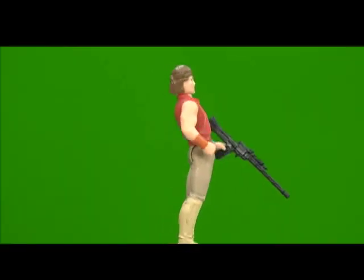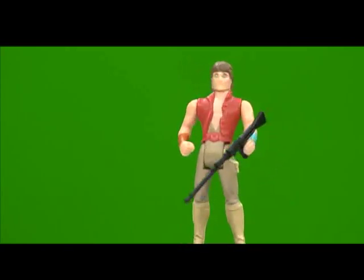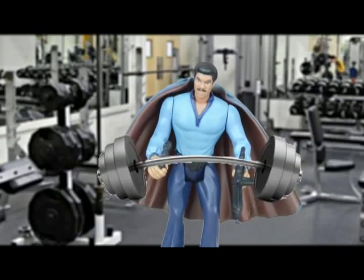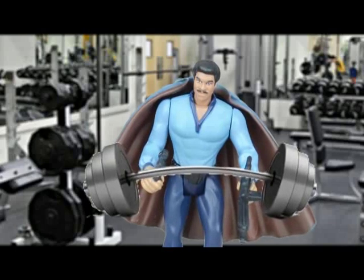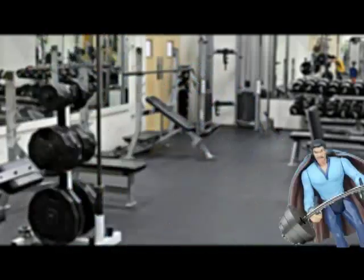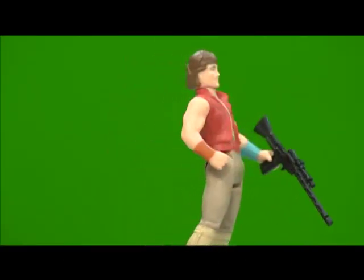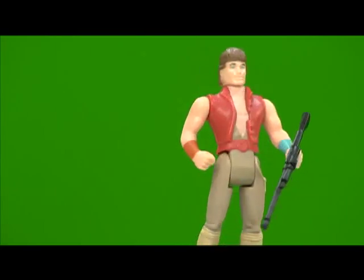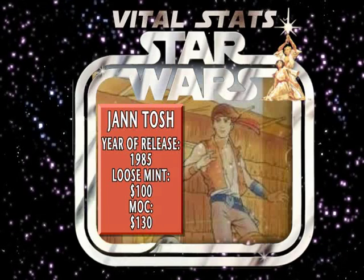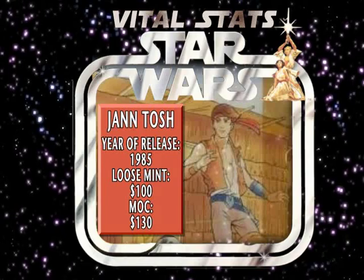For whatever reason, Kenner decided to turn what should have been a young, slender teenager into a Rambo look-alike. Perhaps Kenner was practicing for their later Power of the Force run, where Lando Calrissian looks like he traded his Colt 45 for some muscle milk. But compared to the accuracy of the other figures in the Droids run, Jann Tosh's irregularity sticks out like a sore thumb. Loose mint Jann Tosh will cost you around $100, with carded mint examples priced at around $130.